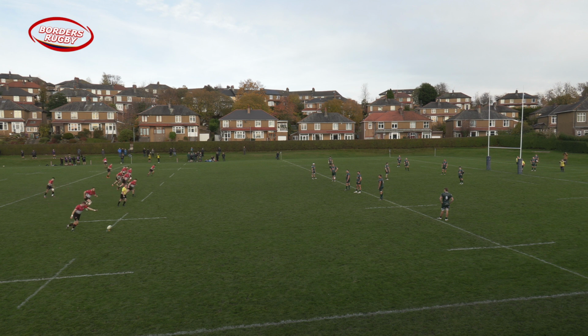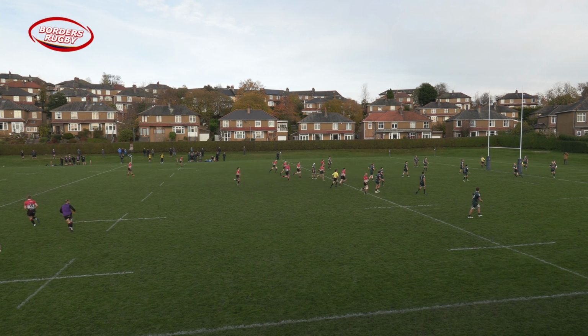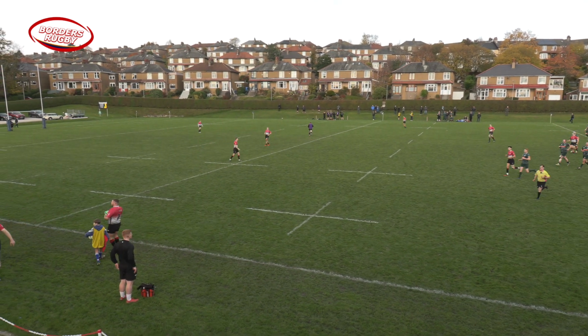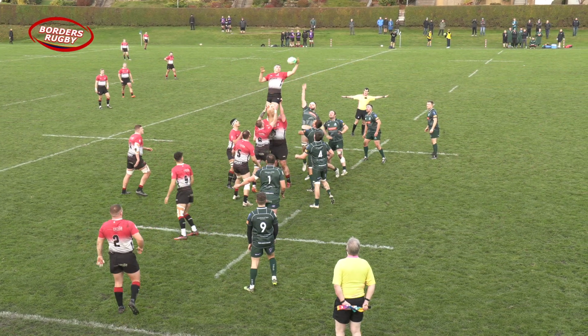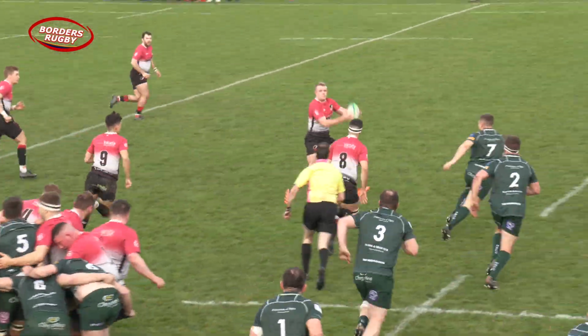Begins his run up, and he struck it pretty cleanly, but no, it's short of the posts. Taken in by Charlie Welsh, and Charlie Welsh has returned that with interest. So it'll be a Hawks line out, as we await the throw, and it goes to the middle, and that's well taken in there by Andrew Syme.